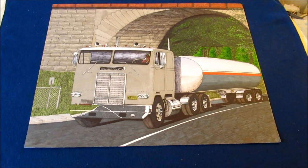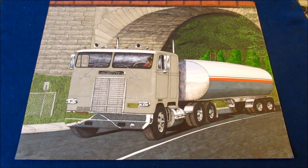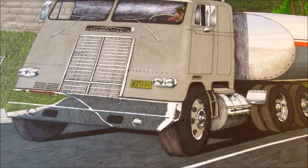Now this one, this is the kind of drawing where, when I first listed it, I wanted something like 250 for it or whatever. I mean, there's just so much detail on that.